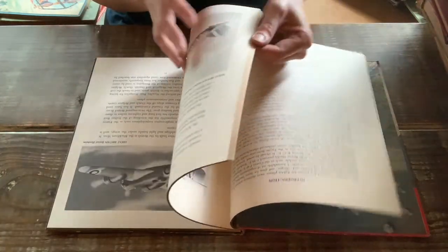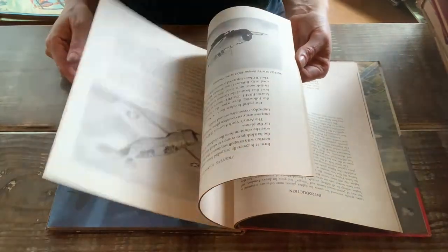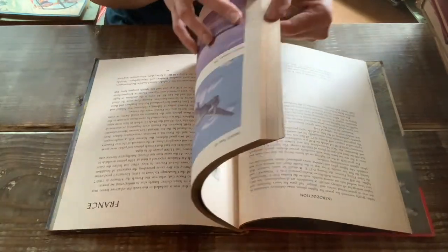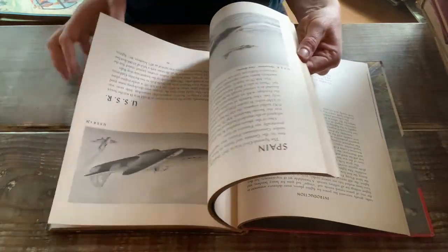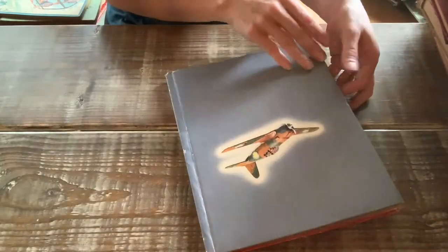And it shows all of these cool fighting airplanes from all around the world in this wonderful mid-century modern aviation illustration style. It's just fantastic. Isn't that cool? Love it.